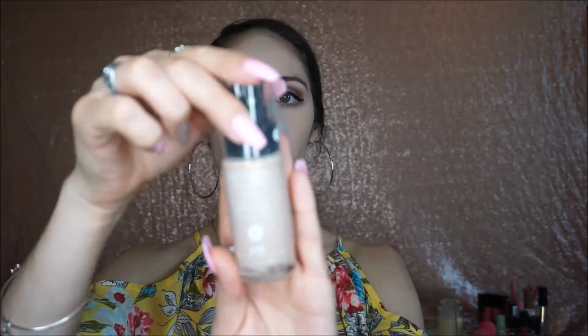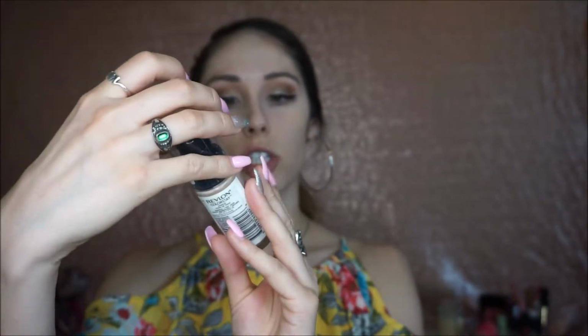So, drugstore foundations that I really love. The Revlon Color Stay, I have the normal to dry. I accidentally got normal to dry. They do have one for oily skin, but it still works for me pretty well. But I do like the Revlon Color Stay. I'm in the shade 220 right now. I feel like this one really does give me full coverage also, and it wears throughout the day.